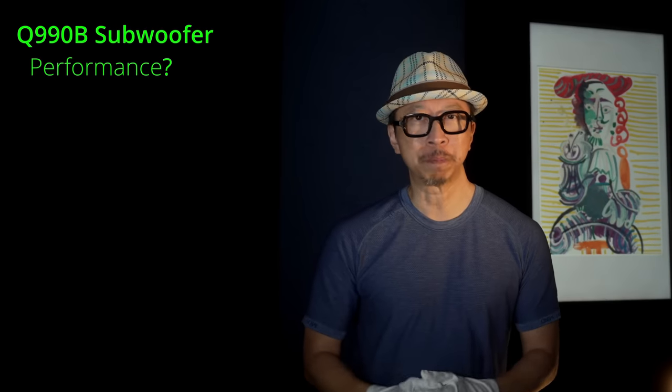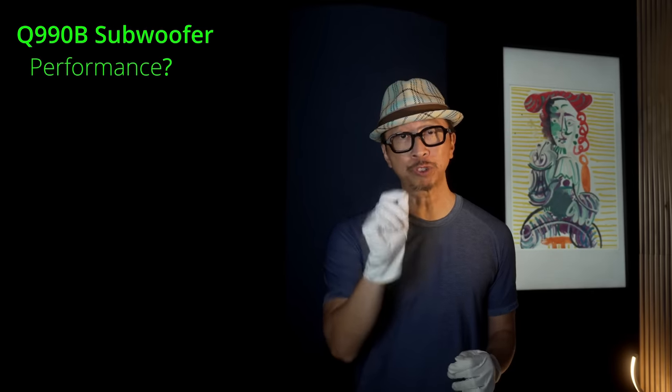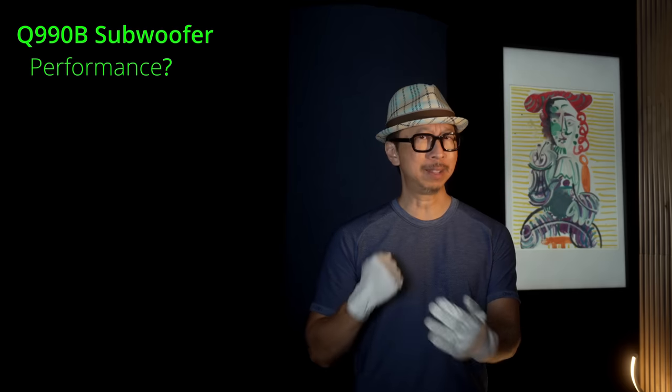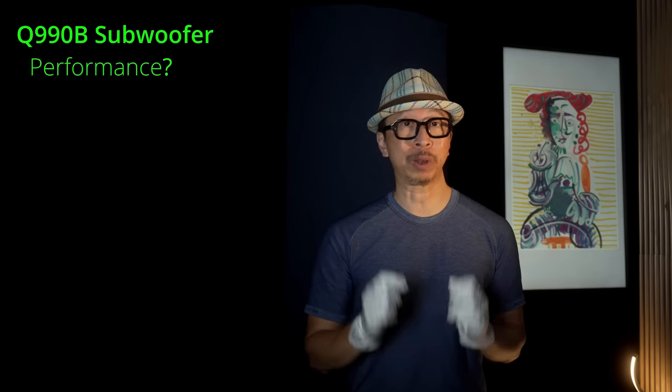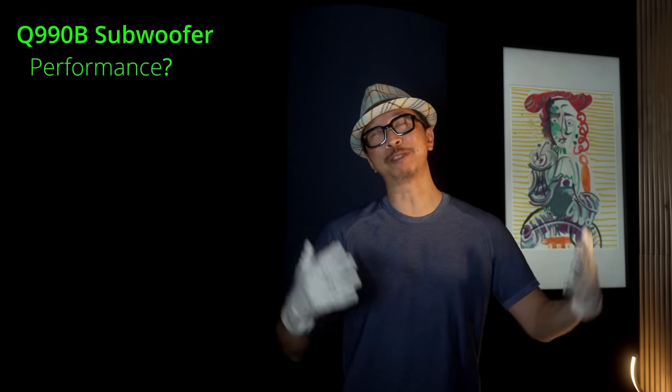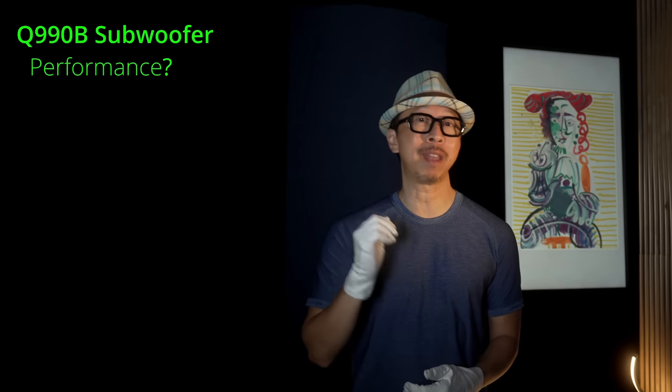Now, what about the subwoofer? Thankfully, the Q990B comes with its own subwoofer, which is a great thing. Without a subwoofer, that impact of the movies is a bit lost. This subwoofer helps greatly. Now, how good is the subwoofer? Well, how good can it be when it's combined with a soundbar system? But it's definitely better than not having one.